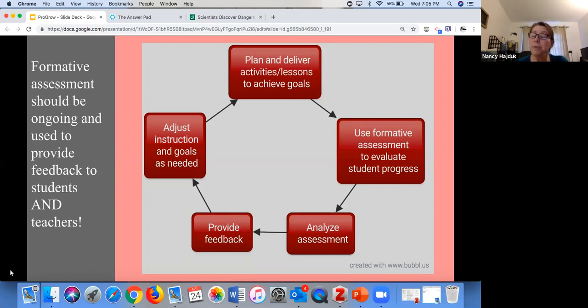I also use it to adjust tomorrow's lesson, because if today didn't go well, tomorrow is not going to be what I had planned. So going to have to start over again. Or maybe today went really well and so again, I have to adjust tomorrow's lesson based on the feedback from the formative assessment today. So that's kind of what I see the purpose for. And Melissa, what purposes do you see for formative assessment?